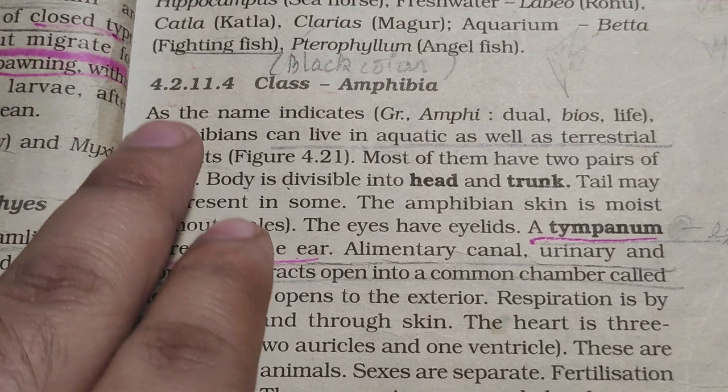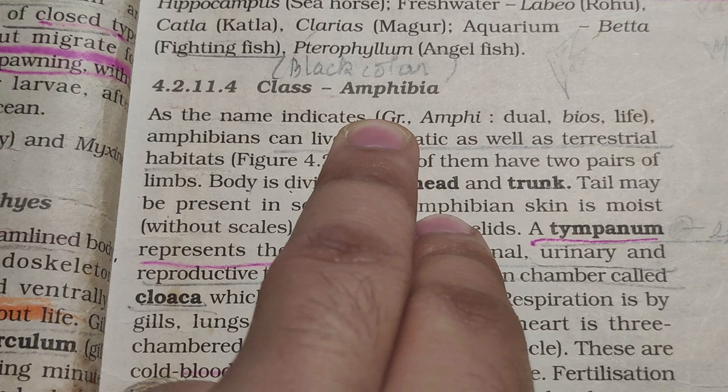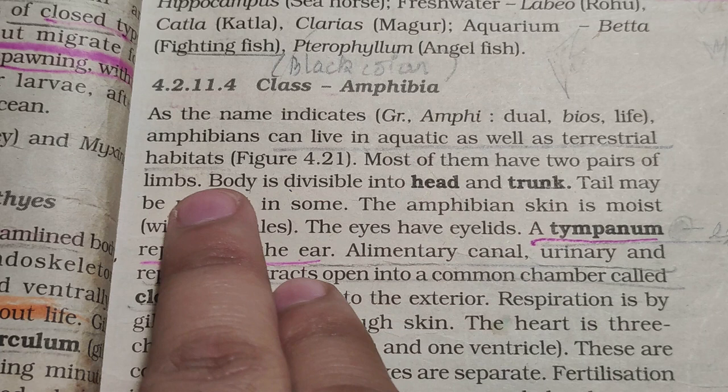After the Pisces superclass, which has the classes Chondrichthyes and Osteichthyes, now it's time for the superclass Tetrapoda's first class, Amphibia. As the name indicates, Greek amphi means dual, bios means life. So amphibians can live in aquatic as well as terrestrial habitats. Most of them have two pairs of limbs. Body is divided into head and trunk. Tail may be present in some.